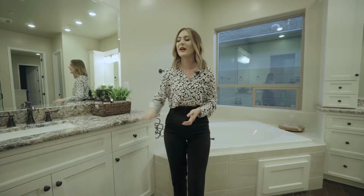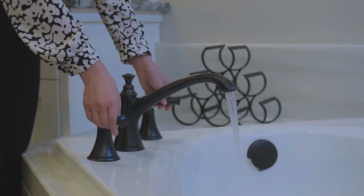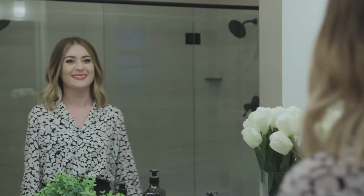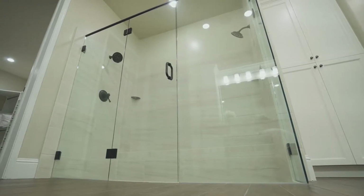This master bathroom has beautiful granite countertops, white cabinets, a tiled-in tub, an incredible vanity with tons of storage space perfect for getting ready in the mornings, plenty of additional storage space, and this large step-in shower that features dual shower heads and a large bench.